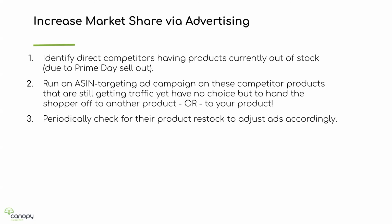Run ASIN targeting ad campaigns, and separate them into their own ad group or their own campaign if you want, so that you know you can turn them off. This is something you're going to want to check probably every few days, every couple of weeks, until they get back in stock, especially this year, when getting things restocked is nearly, well, I shouldn't say impossible, but you know how hard it is to get products stocked into Amazon FBA. Not only to get it across the ocean, to get it checked into a port, to get it checked into Amazon FBA, and then to have a limited amount of quantity checked into Amazon FBA.